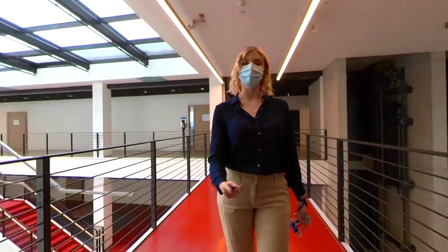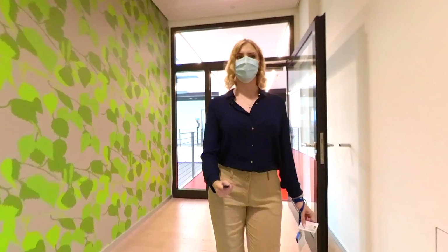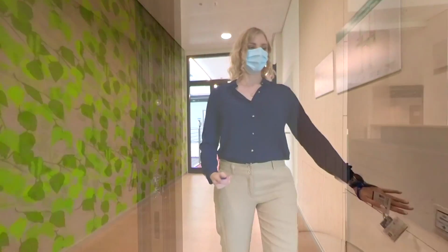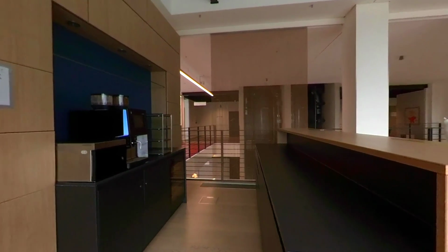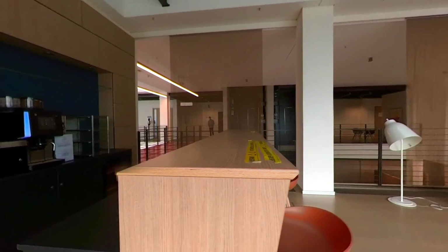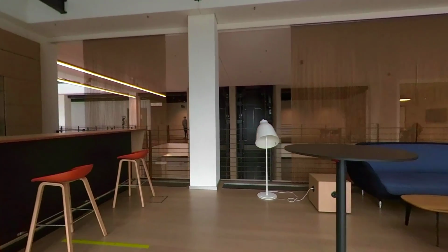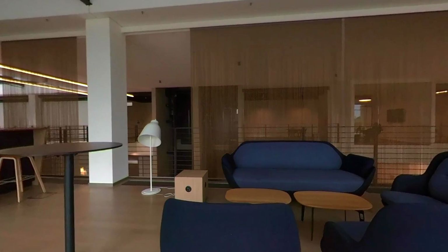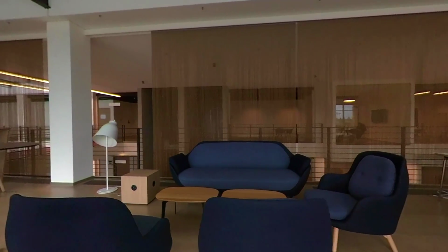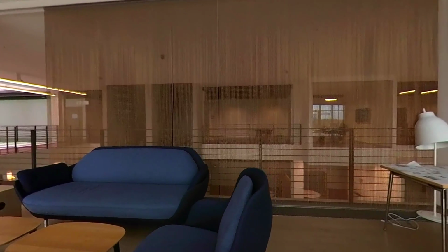And we're going to go to the executive lounge, which is definitely one of the favorite places that we have here at Frankfurt School. Going inside of the executive lounge, you can see that it is quite a cozy and modern area. And it is very often used for networking events or some kind of smaller events on campus. So not as big as the Audi Max.